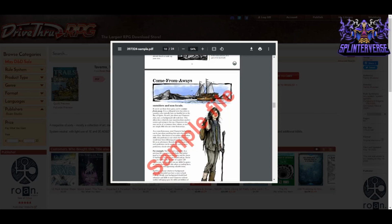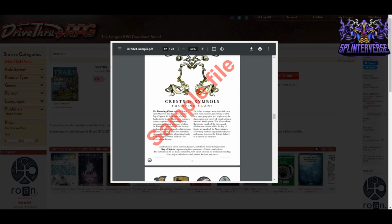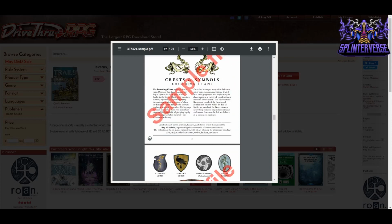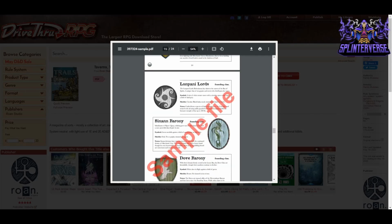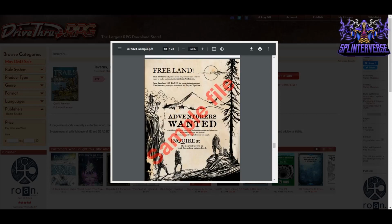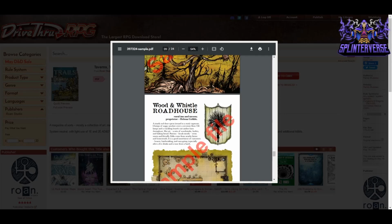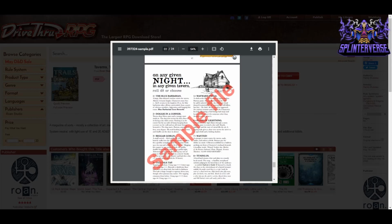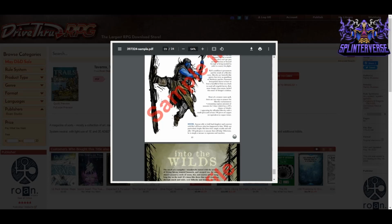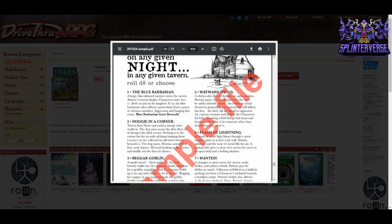Some options for adventures, backgrounds and secondary skills. So you can roll here, and maybe the background's a wheelwright or a gardener. There's 100 choices there. And then crests and symbols for the founding clans. Beautiful, beautiful heraldry here. And then, a little wanted poster for people wanting to go settle some new lands. And then you've got a roadhouse with a map of the roadhouse, drinks for it, and then various encounters at a tavern. I mean, it's just a mixed bag of things, which is great. You can just grab this and incorporate different things.